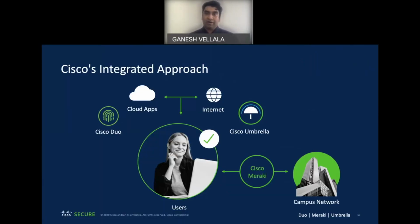With that, I want to close with Cisco's integrated approach. So you heard from Meraki in session 1, where they simplify your IT network and network security. And then you heard from Adrienne, who talked about how you can secure your users wherever they go with Cisco Umbrella's internet security. And now you learned about how Duo can protect access for any user from any device and any location, basically securing the data in your applications.